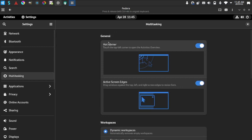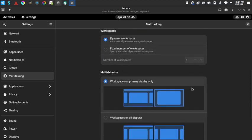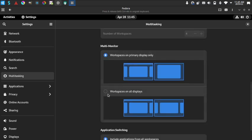Then the multitasking, so the hot corner, active screen edges, dynamic workspaces, fixed number of workspaces, everything is given. There is multi-monitor also, workspaces on multi-monitor. So what will happen is, if you choose the multi-monitor, then one workspace you can keep on one monitor, another workspace can be opened on the other monitor, and workspaces on all displays. So the workspaces can be seen on all the displays. So the displays are not tied to only one workspace. So you can watch all the workspaces on all the monitors.